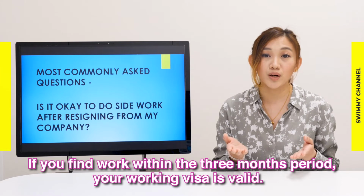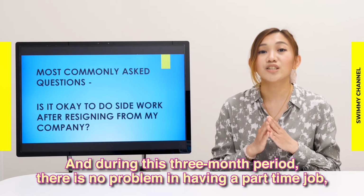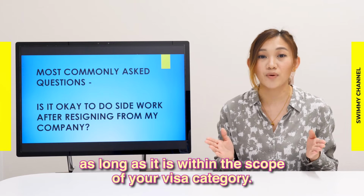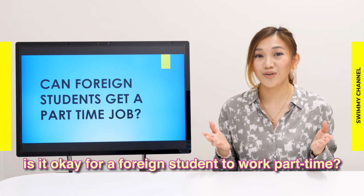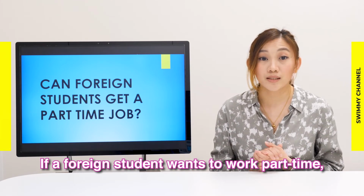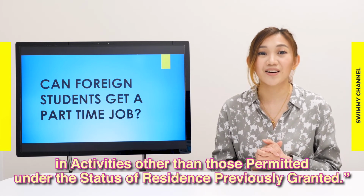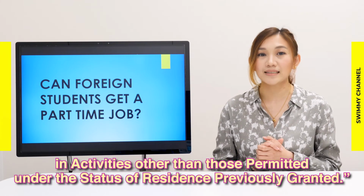If you find work within the 3 months period, your working visa is valid, and during the 3-month period, there is no problem in having a part-time job as long as it is within the scope of your visa category. Next question is, is it okay for a foreign student to work part-time? If a foreign student wants to work part-time, they can do so by applying for the permission to engage in activities other than those permitted under the status of residence previously granted.